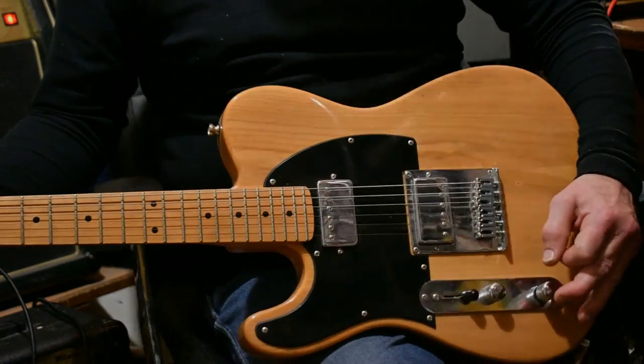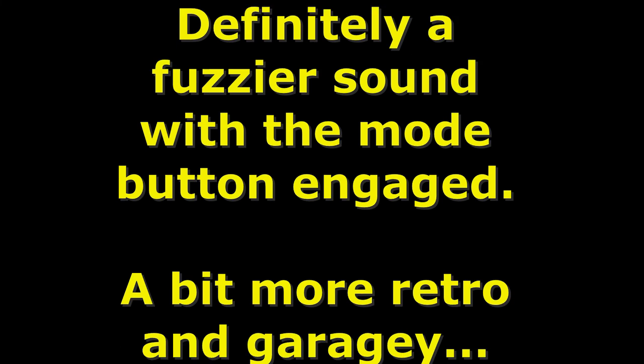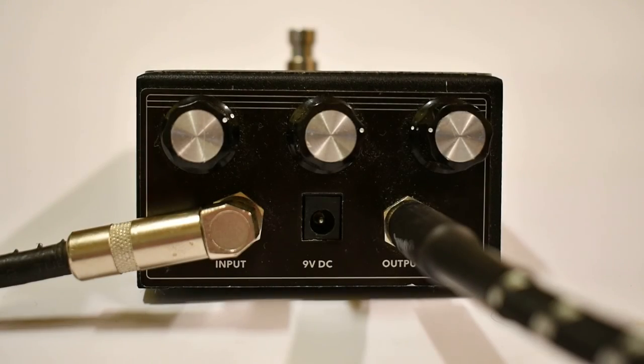Probably hear there, it actually has a gated spitty Velcro rip as well when you have it in the mode position. So it's, yeah, just mighty, so good. Really rips your head off.